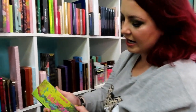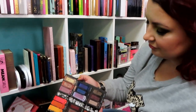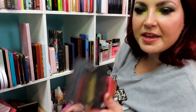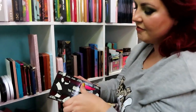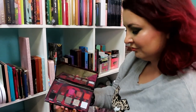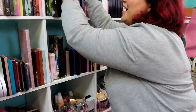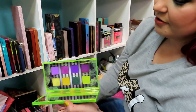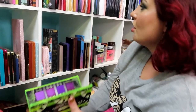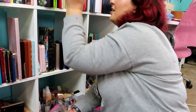Then we have the Radioactive, the Impulsive, which a lot of people didn't like, but again, I did. But it's a beefy, heavy freaking palette. Then we have the Waiting Room. And last but not least is the Recently Deceased, which is my favorite from the Beetlejuice set. So gorgeous. Okay, then we have our Midas Cosmetics.